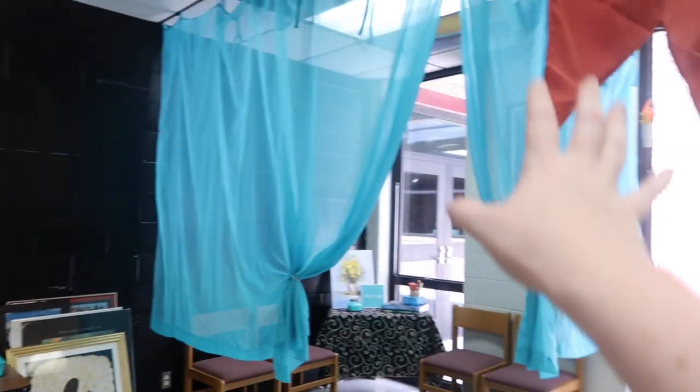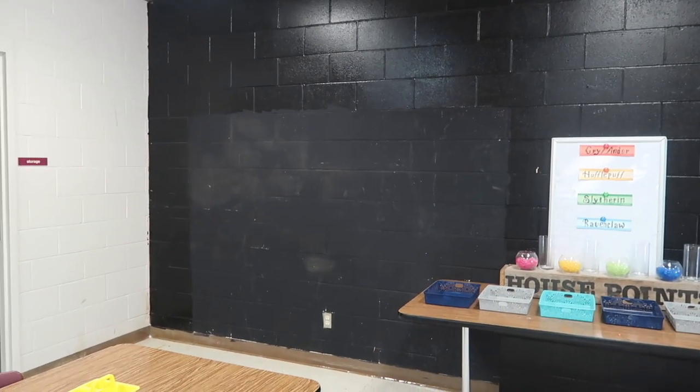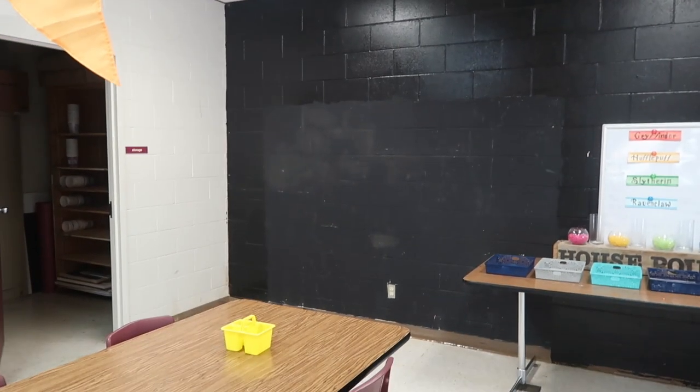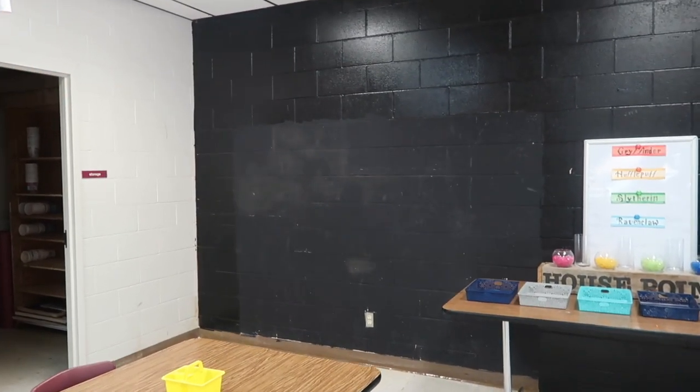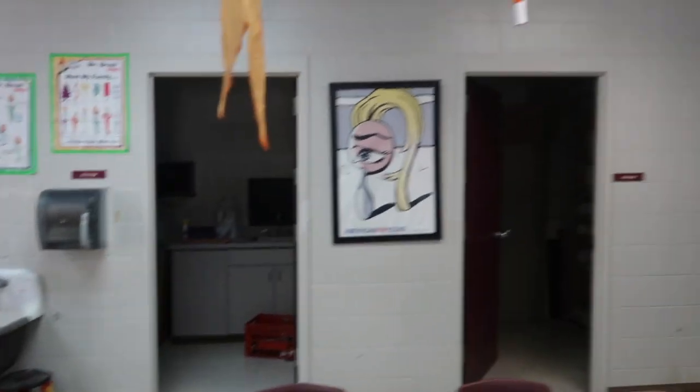Although now, since I have this whole corner and then this big centerpiece, this whole corner is really open and bare. So I'm not sure what I'm gonna do with this space yet. Please, if you have any ideas of what I should do over here, let me know, because I'm really drawing a blank.